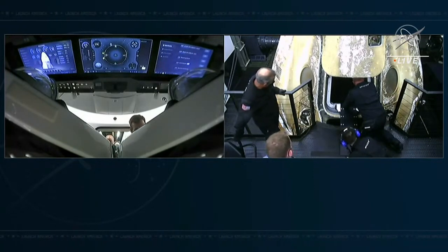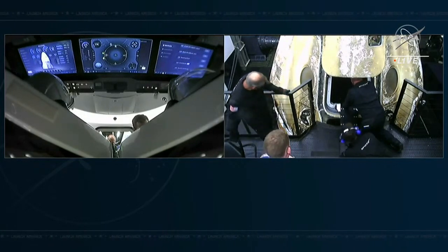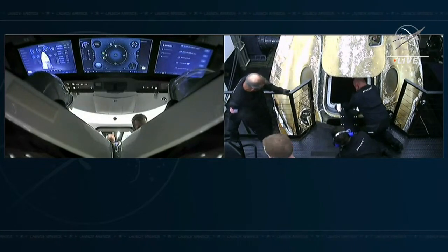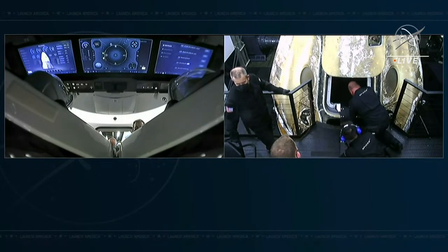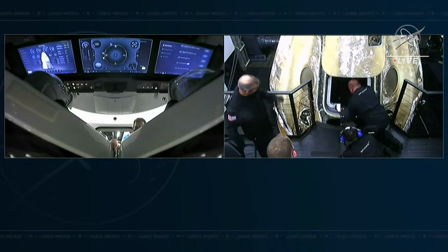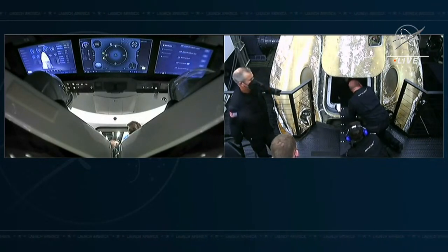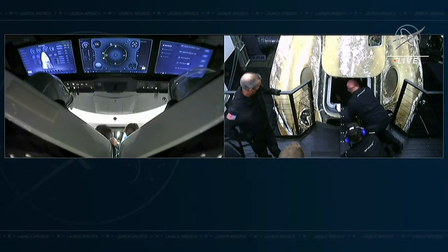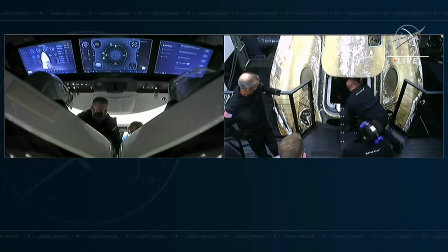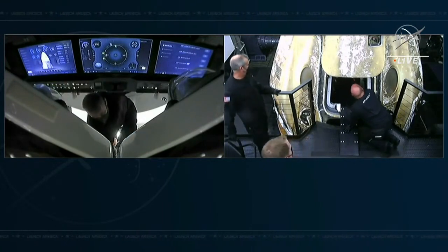We did see them detach and remove the footrests from all 4 seats to also help add a bit more moving room within the interior of the capsule. There's a series of checks, so it's not as easy as just unbuckling and getting out of your seat. The seats, of course, and suits are designed with human spaceflight in mind.